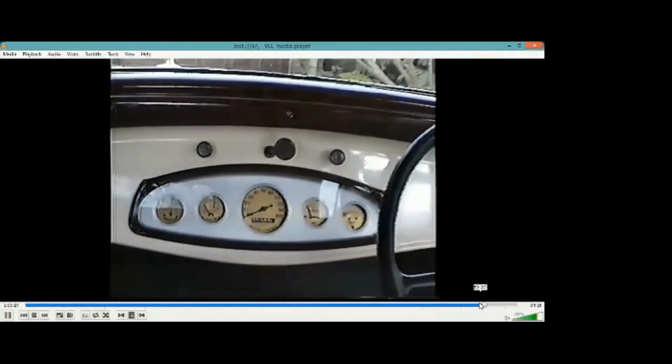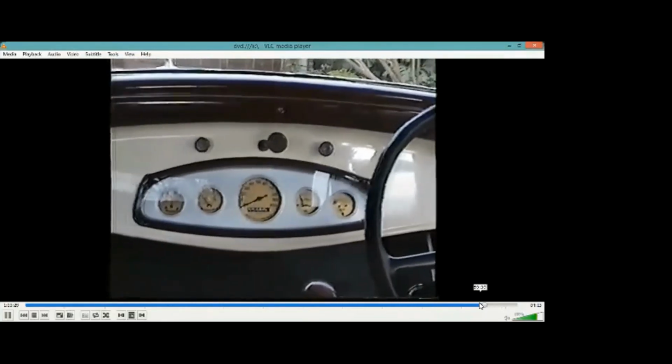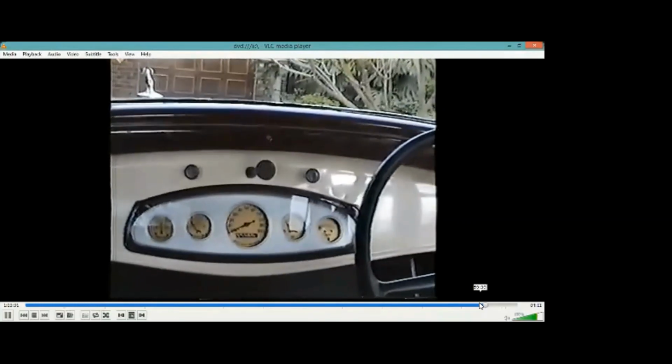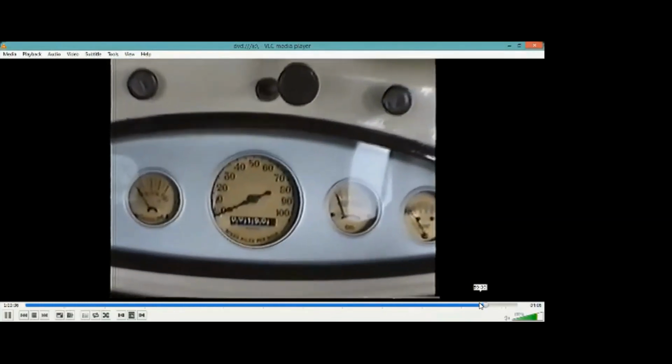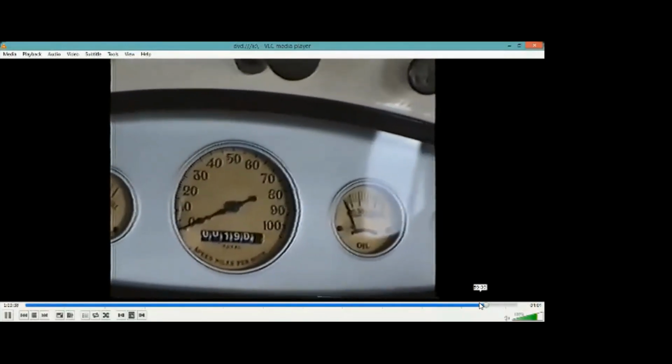Dashboard. If you can remember what this dashboard used to look like originally. I'll give you a bit of a close up here. Absolutely original.